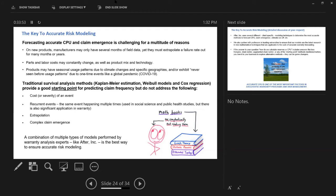That's used a lot in social science and public health studies, but there's also significant application in warranty. It's difficult. They don't address extrapolation or complex claim emergence, and many of the sectors in which we deal have really complex claim emergence that requires other modeling techniques. So a combination of multiple types of models is really the best way to ensure the modeling.